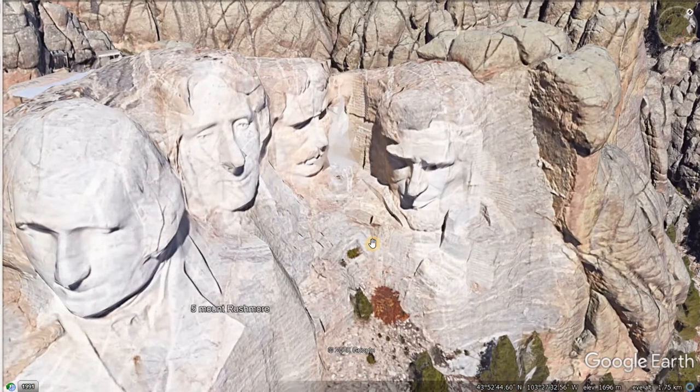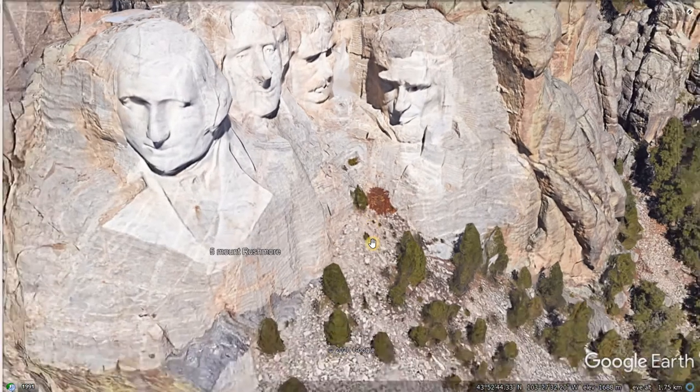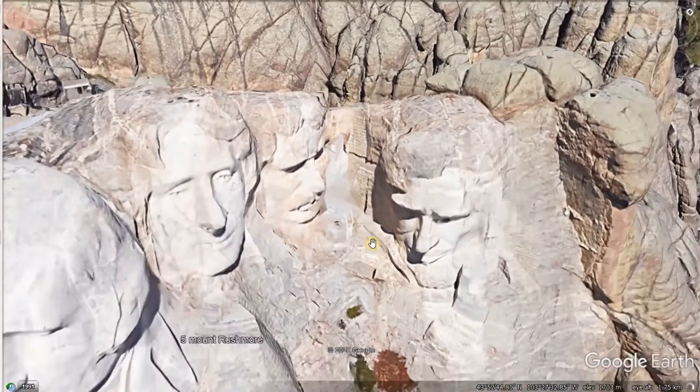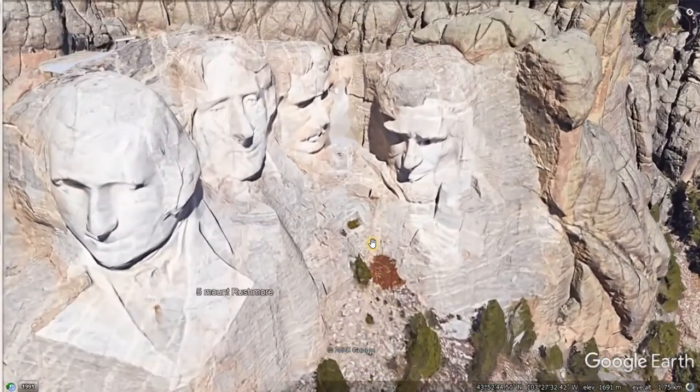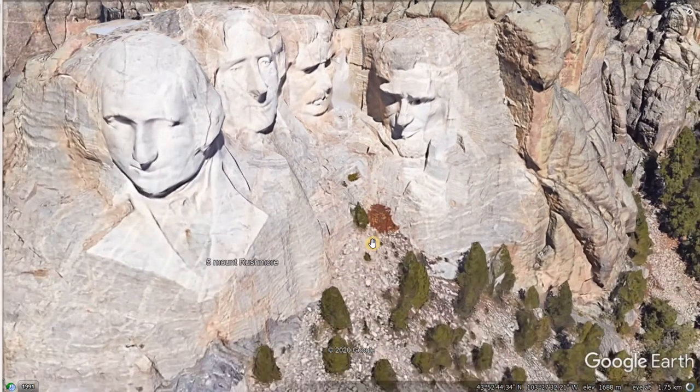The memorial park covers 1,278 acres, and the actual mountain has an elevation of 5,725 feet above sea level. Great mountains with great men. That is the president, former president of the United States of America.